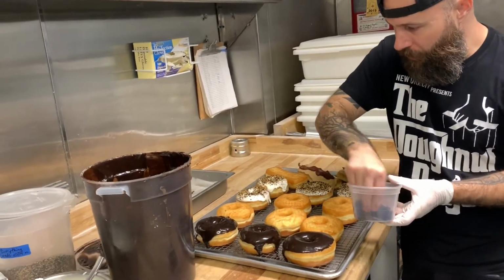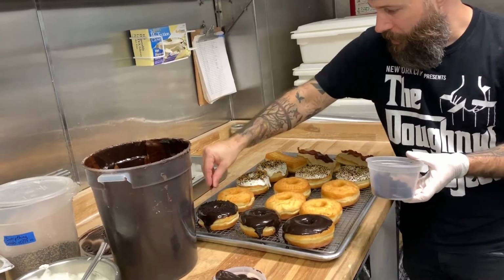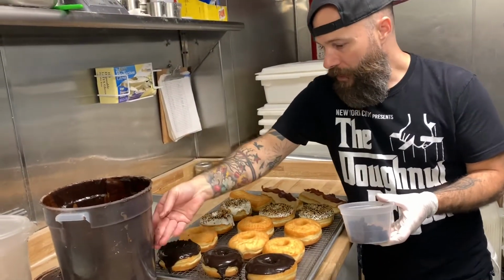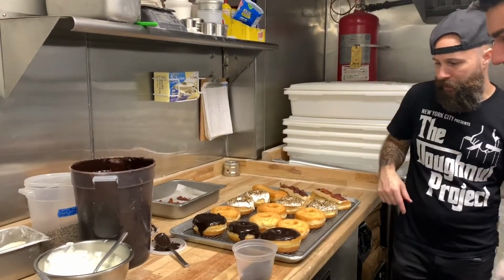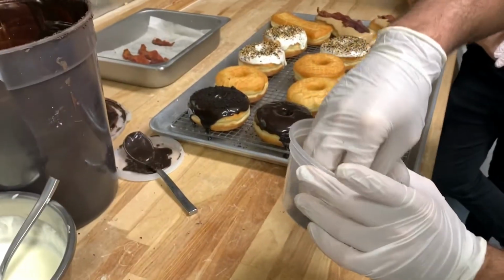And so what we're gonna do is get our cookie crumble again. It's kind of an Oreo style that we make in house, and we just want to add that little bit of texture to it. I like to get enough crumble across the whole top, but go ahead and feel free to put as much on there as you'd like. So we got a cookie crumble here.